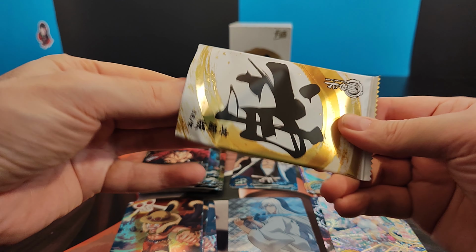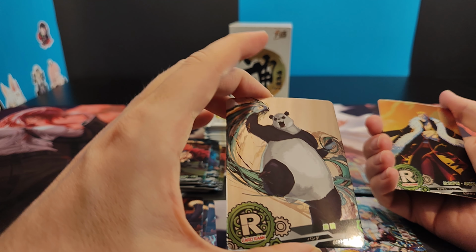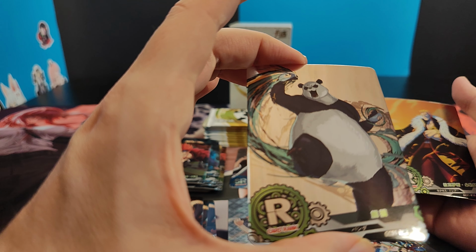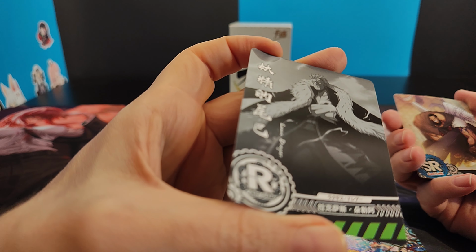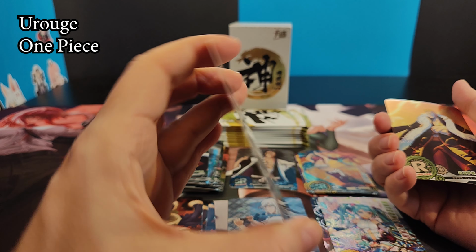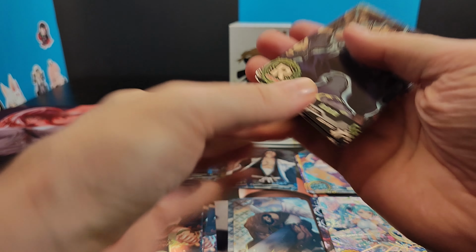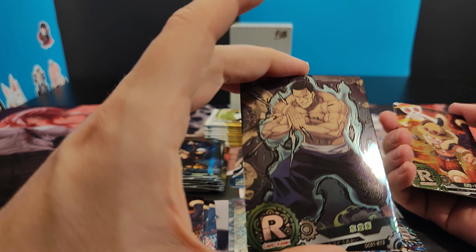We got a fighting Panda. Panda. Yuta Okkotsu. All right. Very cool. Do this new SR with Rouge. Is up, very nice. Dupe. He might be from Jujutsu Kaisen as well, I can't remember. He just seems familiar.